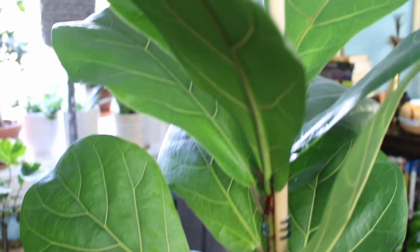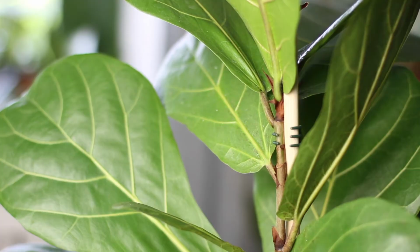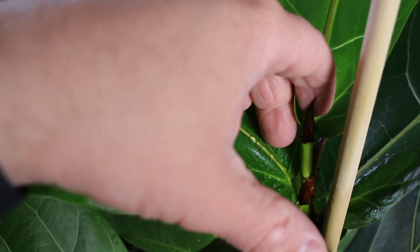If you leave your fiddle leaf fig alone to grow unpruned, it will grow straight up in one stalk. To force this plant to branch, there are 2 tricks that you can try. The easiest is to chop off the top. This will force the plant to push out usually 2 new branches at the cut.